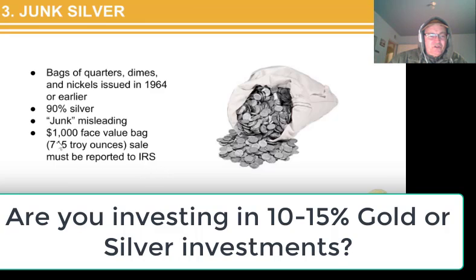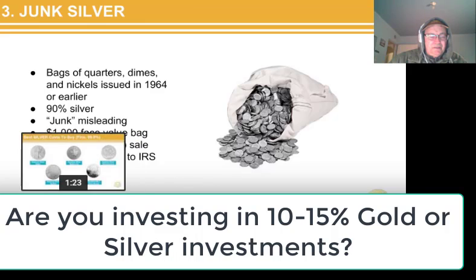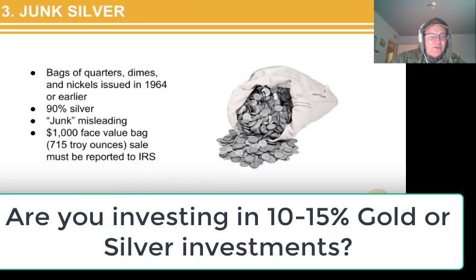So as long as you buy under $1,000 face value of this, it doesn't have to be reported to the IRS. Think about that. And there's a $500 face value, and you can purchase up to $1,000 face value back. Now keep in mind, the $1,000 face value, when you sell it, must be reported to the IRS. The other two do not.